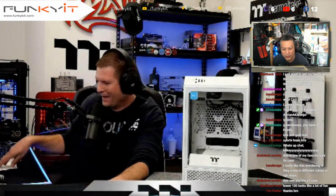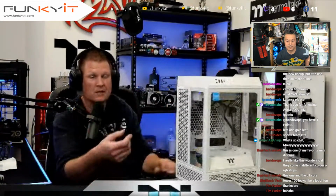So are you able to quickly show where the components fit inside this case? Are you able to show the panels? Yeah, let's do that. So here's a little breakdown. Tower 100, right? It's mini ITX, so it's a love it or hate it on the form factor size. You're looking at something more like a square versus the traditional rectangle or mid-tower ATX case. You want something a little bit different, smaller and compact. The Tower 100 really gives you a different type of look on tower PC gaming.